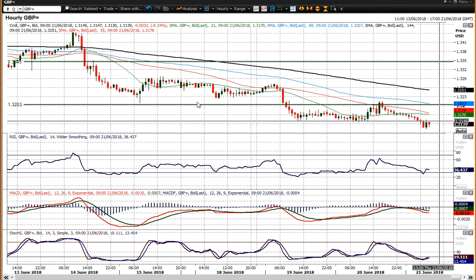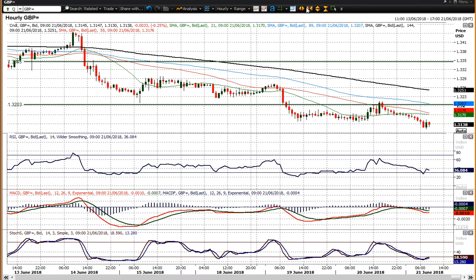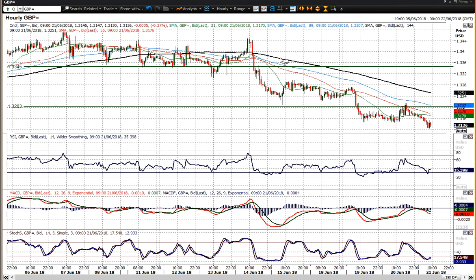Breaking down again in the last few days, lower highs, lower lows. It's all pointing towards the downside. Old support becomes new resistance, seems to be the case, and it's just continuing to flow to the downside. Any sort of unwinding move is sold into. Look at these MACD lines failing at neutral, RSI failing at 60. Little bit of a tick higher today.